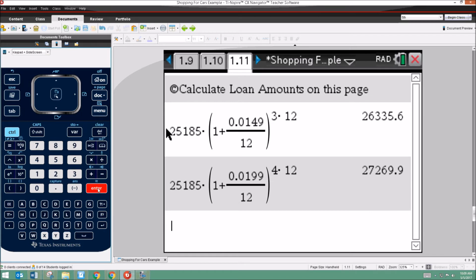All right, if I pay back the whole loan, that's how much I pay back for borrowing. 25,185. I would pay back that much. Okay, yeah, 25,185. As you can see, as the initial, I would pay back 27,269. Wait, there's more. Let's figure out for 5 years.